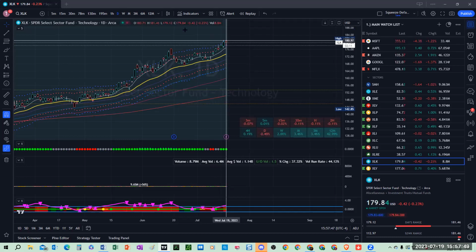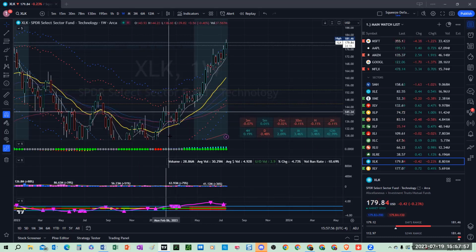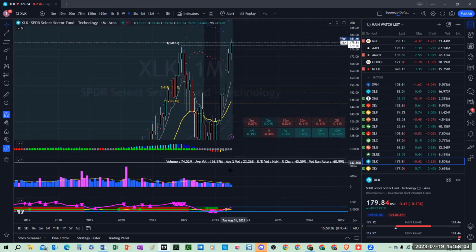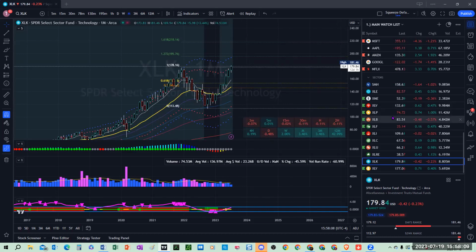170 to 179. So that daily looked fantastic. This weekly from way back here when we had the crossover of the clusters. Fantastic move there. And then, geez, this monthly squeeze still hasn't even fired. So targets 195, 218. I'll definitely add that back.